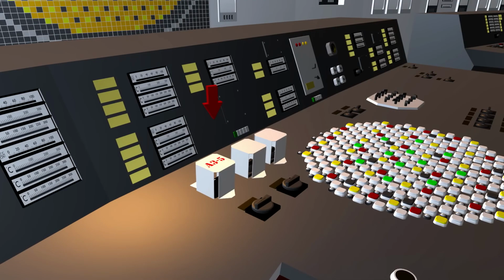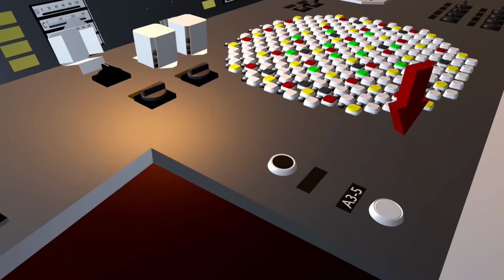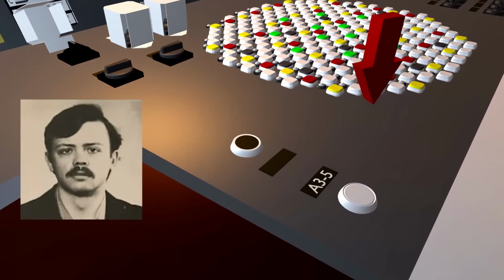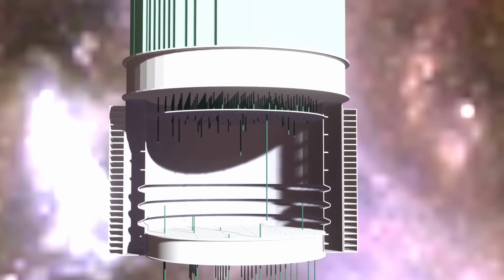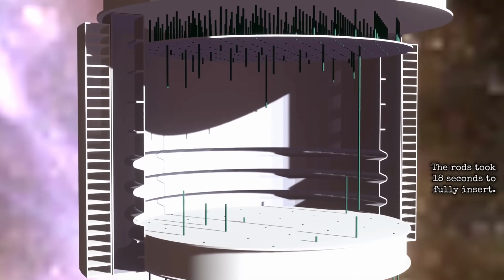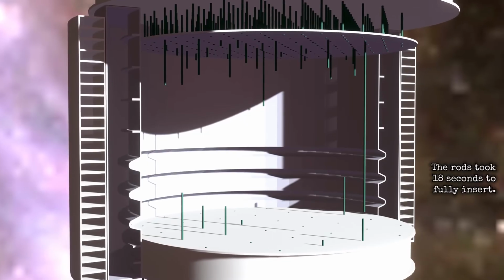You may be familiar with the flip cover and rotating switch, but this was the retrofit after the disaster. The button Leonid Toptanov famously pushed was most likely this one. The control rods were in this configuration when the AZ5 was pushed. It is frightening that there was just one rod fully inserted.